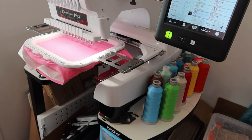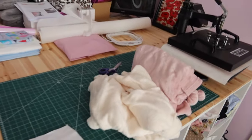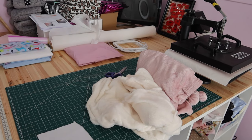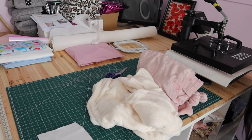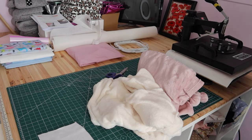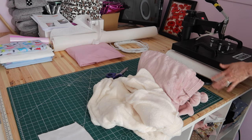But I'm going to go over first and we're going to put some heat and bond on our fabrics. Okay, so I haven't as yet put my heat press on, so I'm going to pop that on. Just set that going a minute.